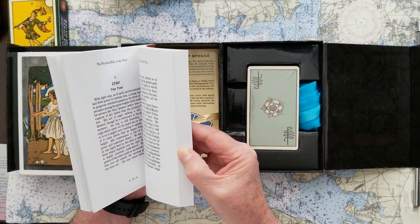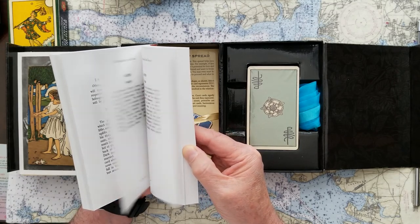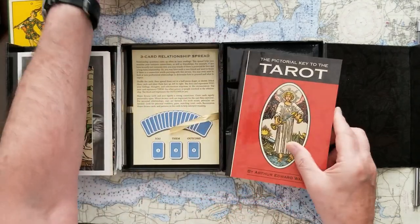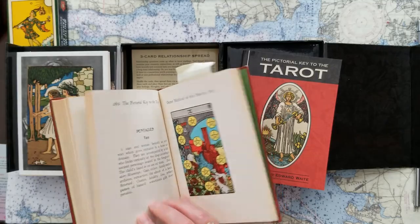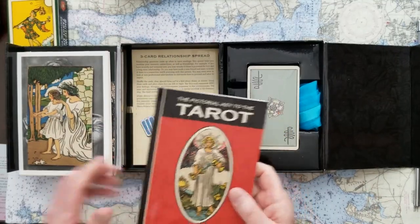The one thing that you're missing here, I don't think the cards are in this book. No, the pictures of the cards aren't in here, but it's terrific. Everything else is true to that first book. This one, however, which I bought separate from an online bookstore, does have depictions of the cards in it, as you can see. So that's very useful. I use that all the time. So very handy to have.